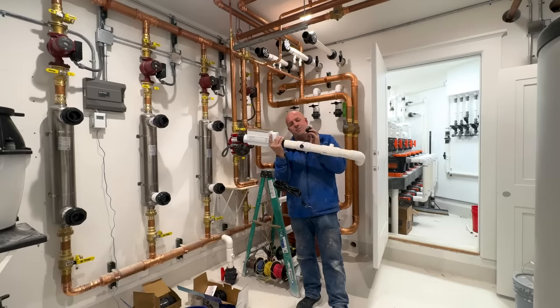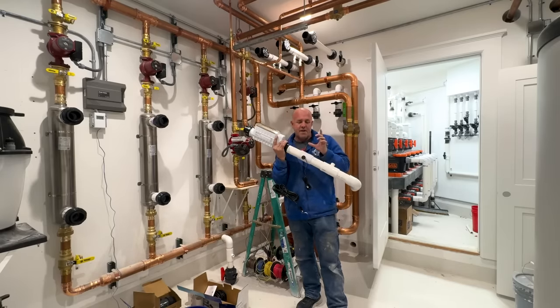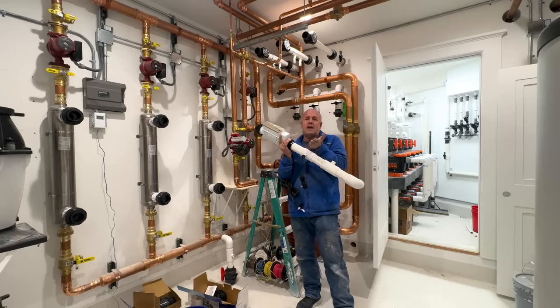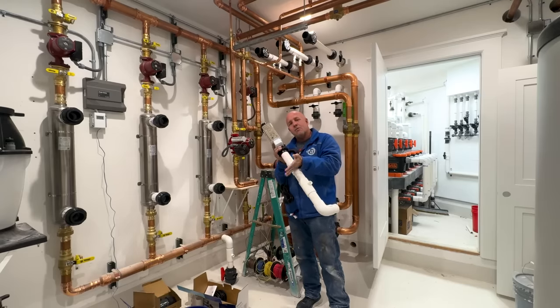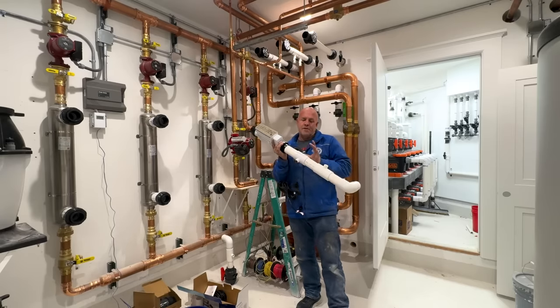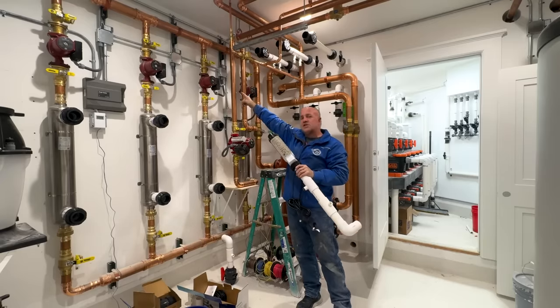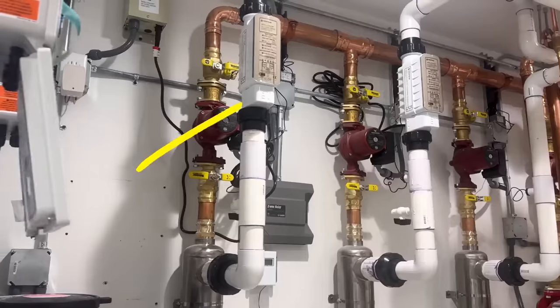This is an additional part I bought. This is a backup safety. This does not come with the system. This is a micro switch, essentially, on a flow paddle. So as the water flows through, the paddle moves up and down, triggers an open-closed circuit that allows my circulation Grundfos pumps to trigger a relay. I've got plumbed in way at the top.